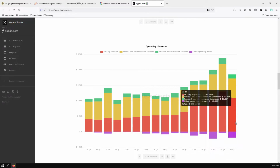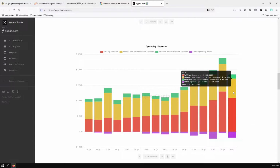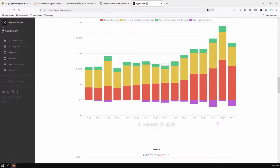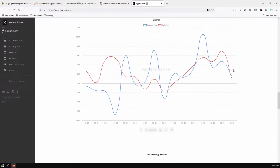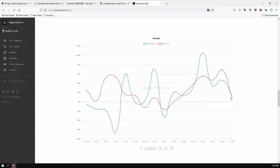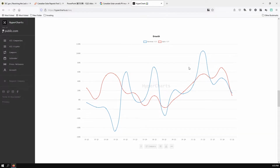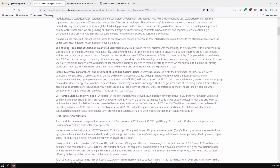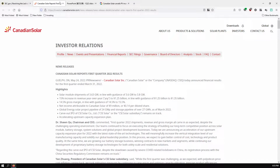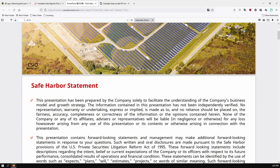And it looks like selling expenses was the most, so maybe that alludes to shipping. We'll have to see. And research and development holding steady, it looks like. And this will display their growth. The blue being revenue, operating expenses being red, and the year-over-year growth. All right. Actually, let's jump over to their PowerPoint first.